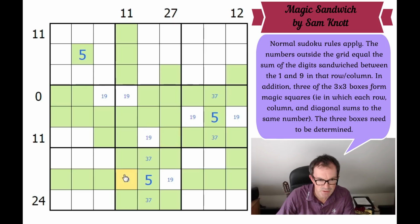I'm not spotting anything. The 24 clue, let's do it in order, let's do it methodically. The 24 clue, I have no idea what that's telling me. I just don't think that's the next step. The 11 clue, this could be a 2 or a 3 cell clue. So it could be 3 cells in the sandwich, or it could be 2 cells in the sandwich. No, I've got it. It's this clue that's important.